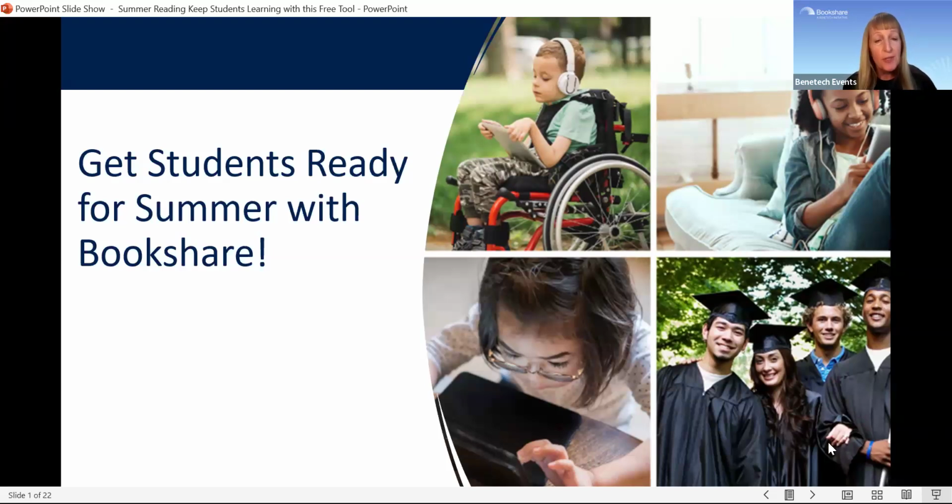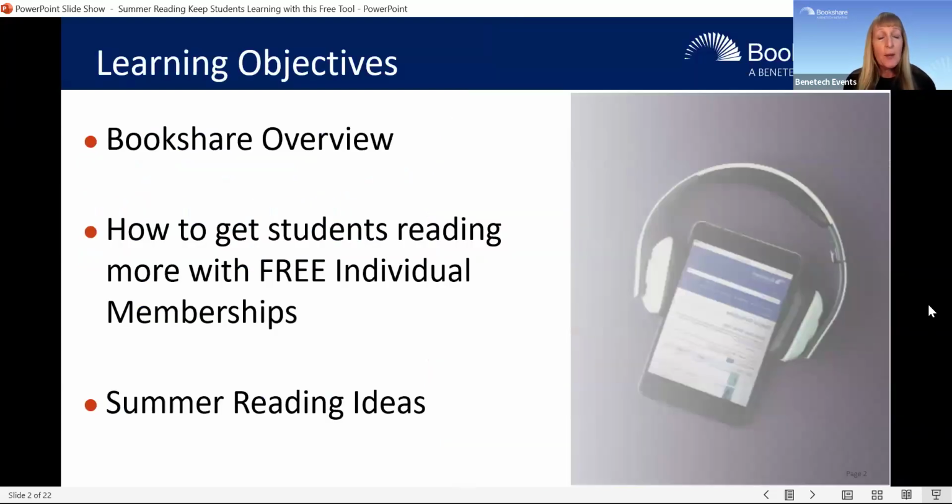So whether you are new to Bookshare or have used it before, we'll cover the basic overview, the website demo, and then maybe, if you have been using it, some other features you weren't sure about that might be new to you, that can be really helpful to get your students ready for summer. So again, I will cover the Bookshare overview, how to get students reading more with free individual memberships. It's a great value added benefit for students to have their individual memberships, and some summer reading ideas to keep students reading over the summer, keeping them engaged and better prepared for the next school year.